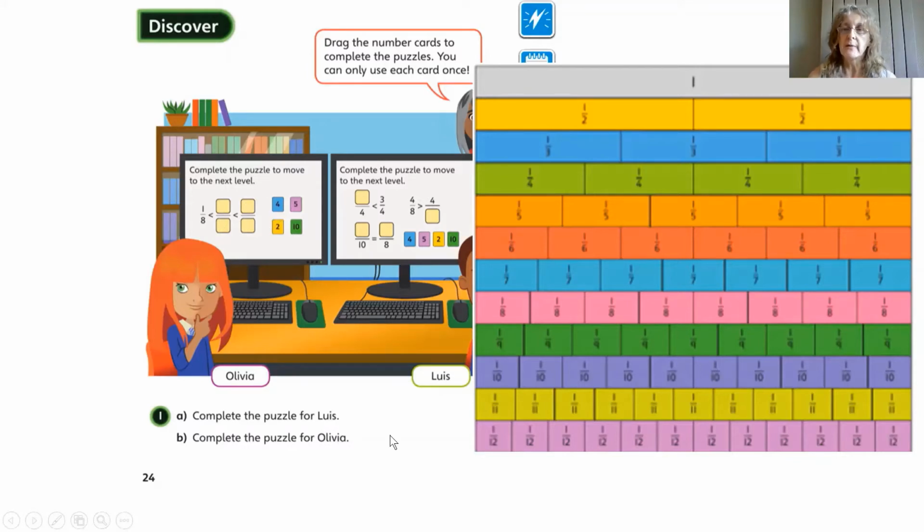So I want you to have a go at that now. I would pause this and have a go and see how we go on. And then we're going to use the number line, another way of solving the problem. See which one works for you. So let's look at the number line now.